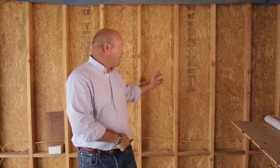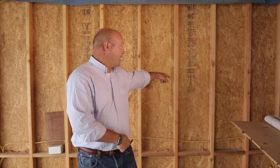And the advantage there is that you can get an uninterrupted layer of insulation running around the whole outside of the house, whereas here you have the breaks where the framing members are. And so it's another place we can add insulation and improve the thermal performance.